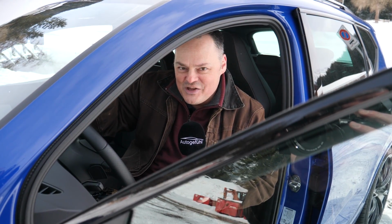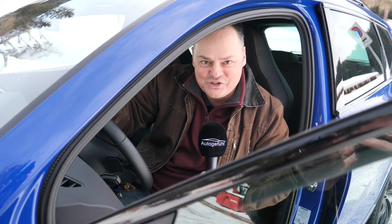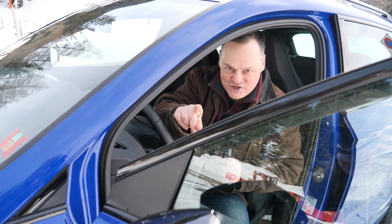Well, as you can see from our surroundings, it's a little bit snowy and icy out here. And as much as I think that Seat and Cupra like me, I'm not so sure how much they would if I take their one and only ABT and put it into an ice bank. So I think the best thing we can do is find the right person to show us what this car can really deliver. And that would be Jordi Gené.